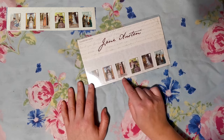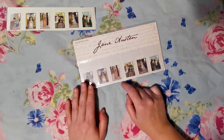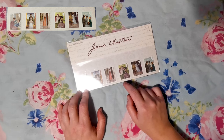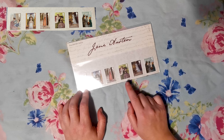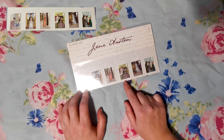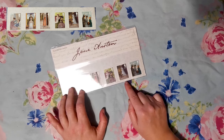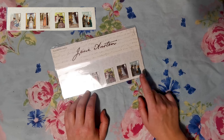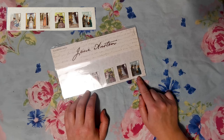And then the next stamp is Jane Austen's Mansfield Park, and that's a 77p stamp. And then it's Jane Austen's Emma, which is 77p, and I remember this for me would be the Gwyneth Paltrow version of Emma. And then the next one is Jane Austen's Northanger Abbey, which is £1.28, and then Jane Austen's Persuasion, which is £1.28.